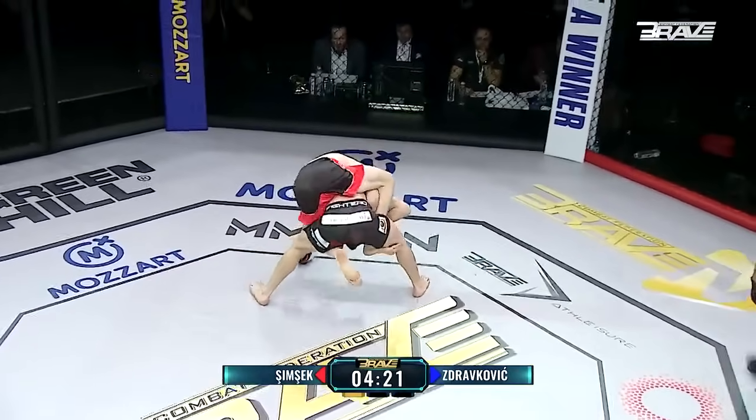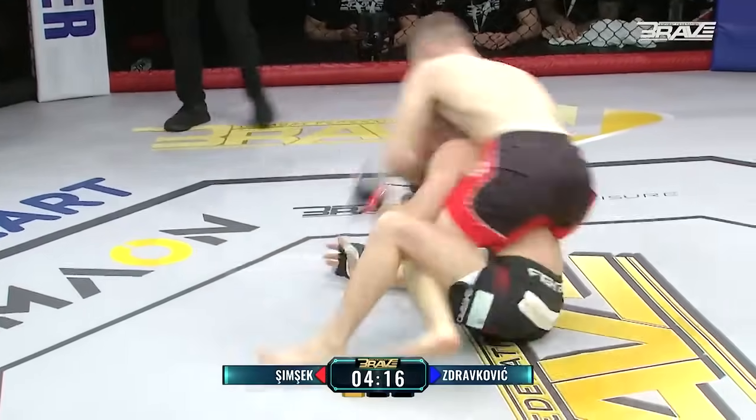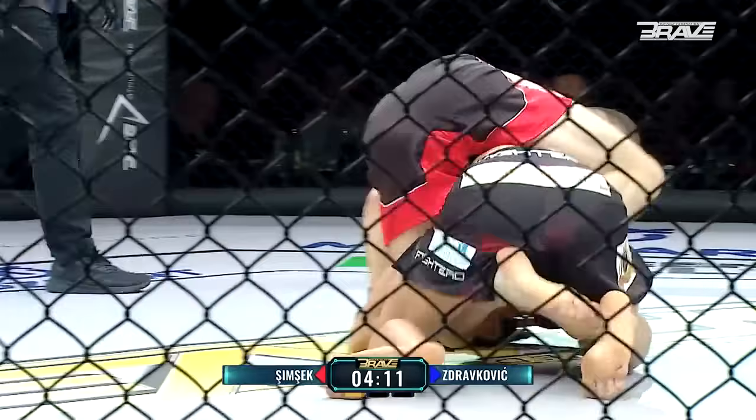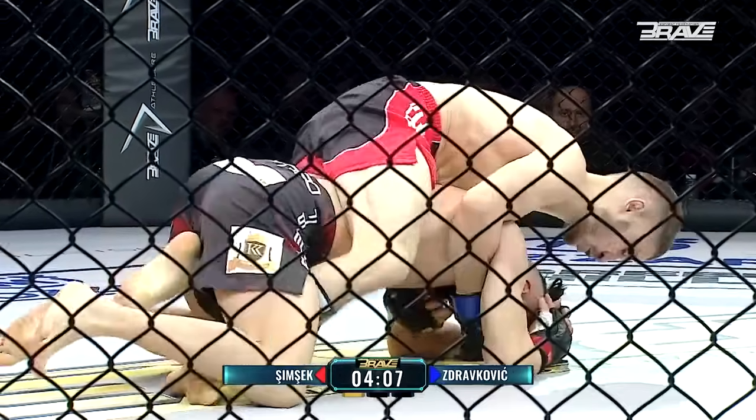Both hooks in. Zdravkovic using that purple belt jiu-jitsu to try and make something happen here. Trying to go for the knee bar. Switches back to the rear naked choke. How good is the defense of Ahmet Shimshek? He essentially has a backpack in the form of Zdravkovic.